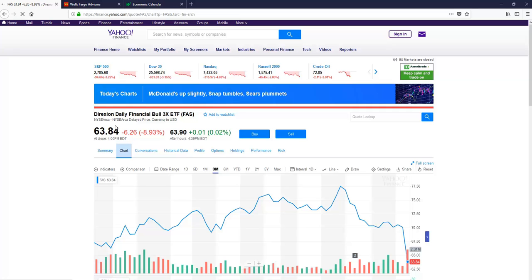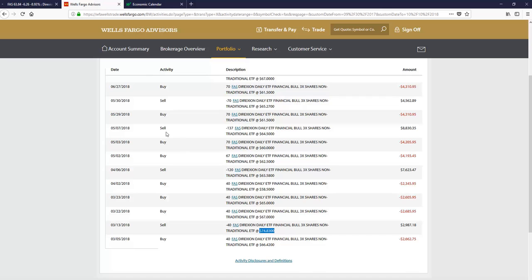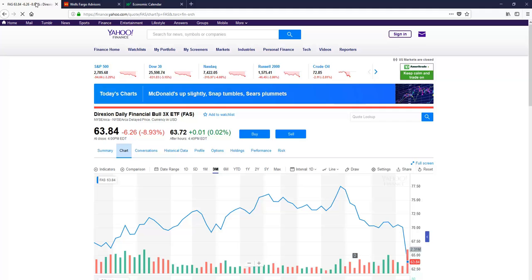But I want to get it as close to 60 as possible. That's where I like to buy this thing. That's where I've purchased it in the past. I got it as low as 58, looks like one time. 62. 61. So that's kind of where we want to get it. And so I think I'm just going to take a wait and see approach and see what happens.